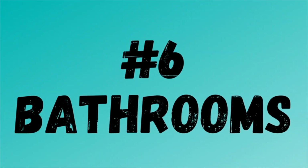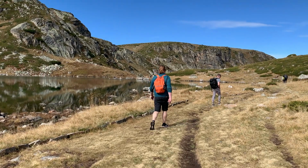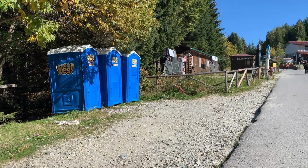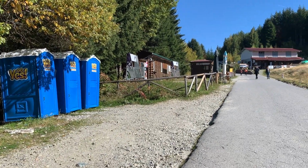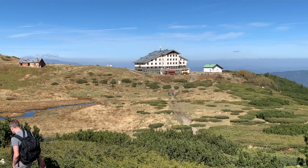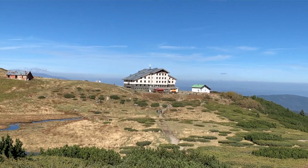Number 6, bathrooms. There are no bathrooms on the mountain during your hike, if you can believe that. There are porta potty chemical toilets at the foot of the mountain near the chairlift, but like all chemical toilets, those are only last-ditch efforts. These ones say, ooh, yes on the side, but inside will make you say, ooh, no, ooh, God, no. If you have the fortitude, take the chairlift up the mountain where you will get to the lodge, which has actual toilets, which cost 1 lev to use, but it is 1 lev well spent.